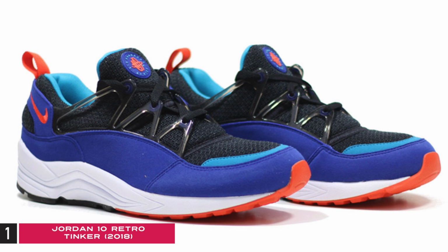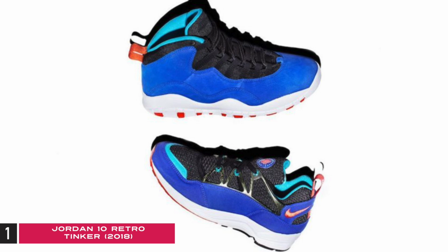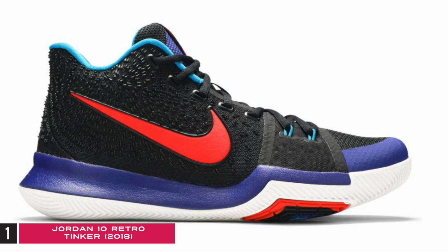The Air Huarache Light, one of the most recognizable silhouettes of the Air Huarache line, was released as a performance runner with that lightweight Huarache fit system. Nike also used the Huarache line for the inspiration in 2016's release of the Kyrie 3 Kairachi Light.